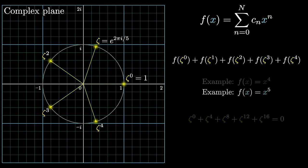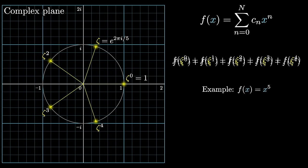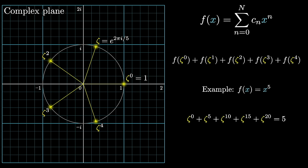But critically, where things change is if we consider the function x to the fifth. In that case, when you raise zeta to the fifth power, by definition, it goes to 1. Similarly, zeta squared raised to the fifth power goes to 1. All of these go to 1. They are the roots of unity. This is, after all, their whole purpose in life. So in this case, when we apply the function and add them all up, instead of going to 0 and getting cancellation, we get a kind of constructive interference. All of them equal 1, so their sum is equal to 5.